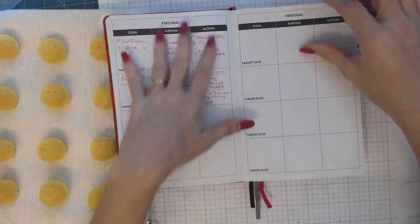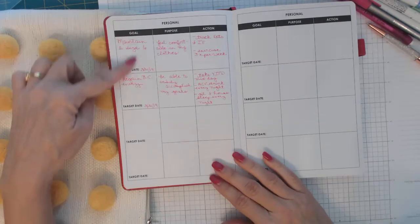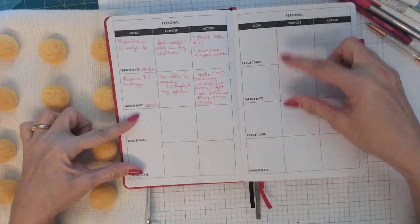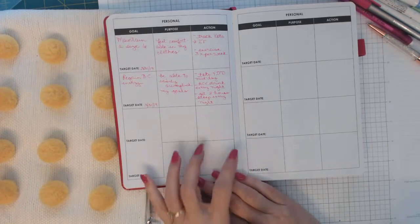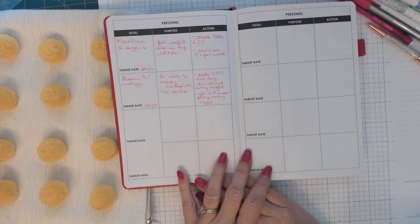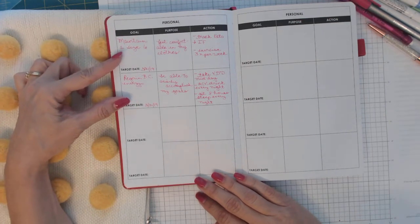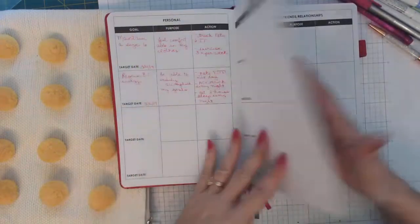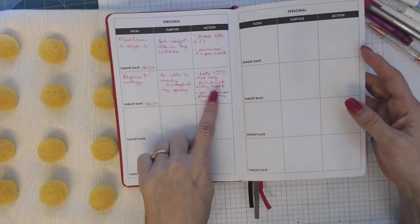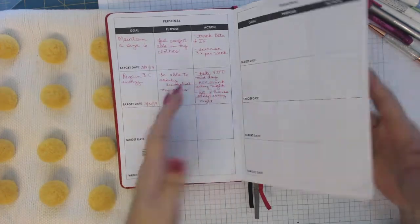Okay, so the first section is your personal goals for the year. I took two because if I split up, this is every quarter, right? And I do mostly quarterly planning. So I haven't written everything down for the year. I've just written for my first quarter, quarter one of 2019. And so this is my personal goal and some actions I want to do to be able to do that and why this is my goal. I think that's really great how they did that.